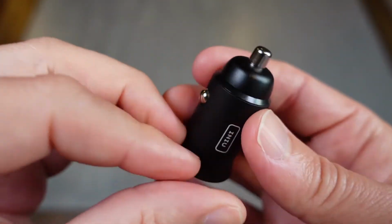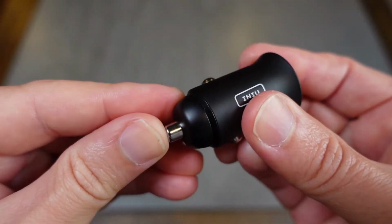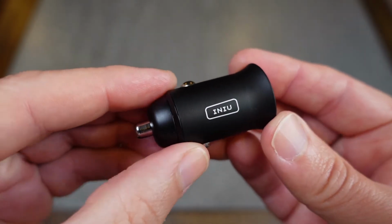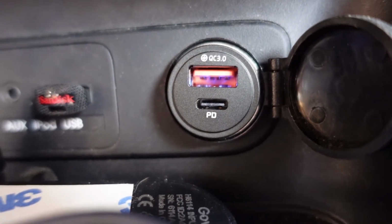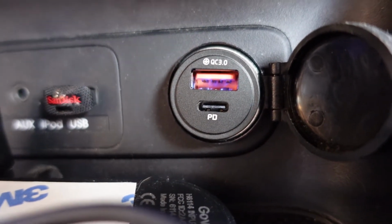The outside is a nice metal material, very solid. You know it's going to last and not going to overheat or anything. On the inside here, you've got a tiny little blue light around the USB port. So in the daytime, you can't even hardly see it. At night, it's just enough. Doesn't bother you, but just enough so that you can easily find the ports if you need to plug something in there. Really excellent product by Iniu.